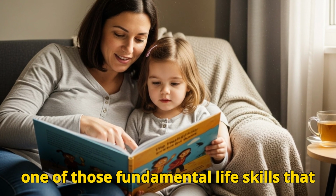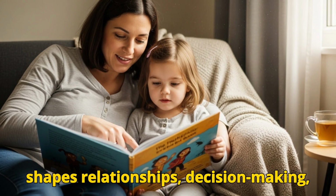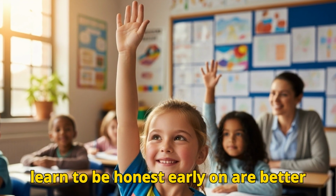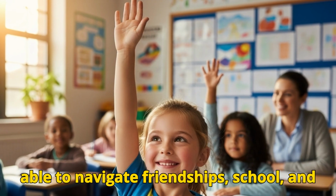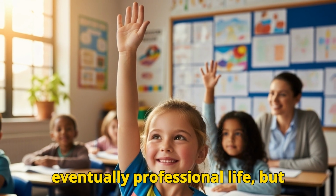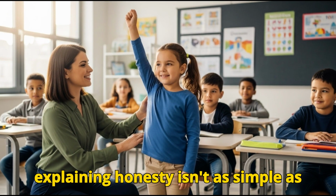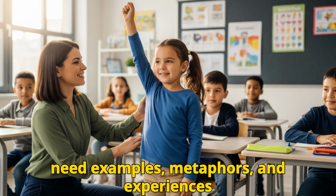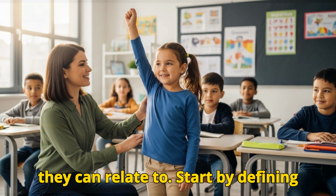Honesty is one of those fundamental life skills that shapes relationships, decision-making, and personal confidence. Children who learn to be honest early on are better able to navigate friendships, school, and eventually professional life. But explaining honesty isn't as simple as saying, always tell the truth. Kids need examples, metaphors, and experiences they can relate to.